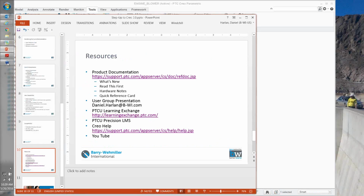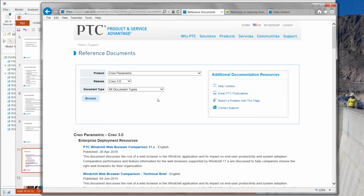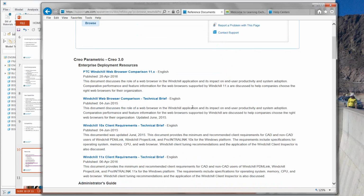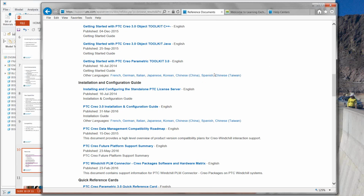I already showed you the quick reference card, but they're all here, and the URL is in the presentation. It brings me to PTC's tech support product documentation page, or reference documents as they call it. I can filter all this for whatever type of object I'm looking for, and there's a whole bunch of really good stuff in here. One I didn't list, because I know you already know all about the config.pro options, but guess what? Here's a listing of all of them. If you want to get into more advanced API stuff, and even the license server, there's the installation and configuration guide. I don't think I listed that, but if you need that information, it's there.